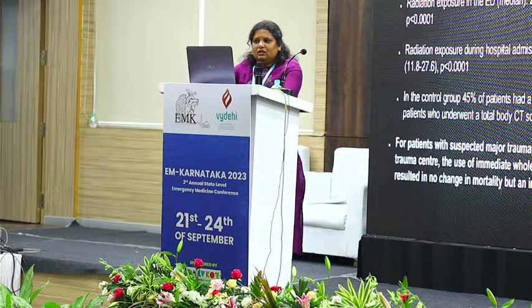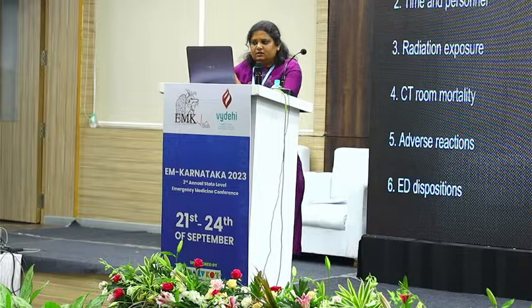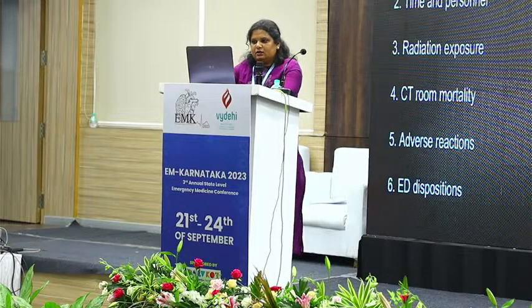Next is the study which Kali had told: immediate total body CT scanning versus conventional imaging and selective CT scanning in patients with severe trauma. This is a randomized controlled trial. Here it is done in patients who are unstable.